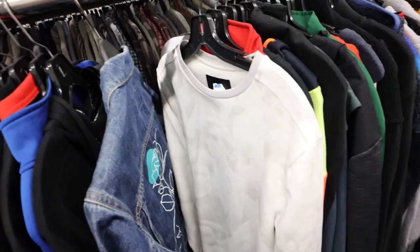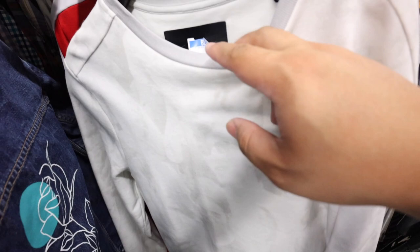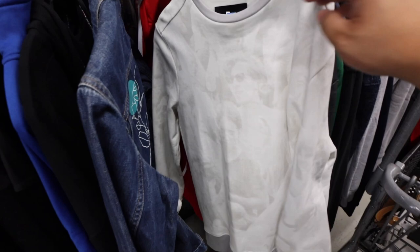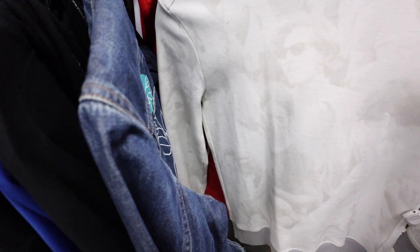Alright you guys, so I found this Terry O'Neill sweatshirt. I think he's a famous photographer. He did those shirts that have Kate Moss on the front, and they were really expensive. So this is the sweatshirt he did. And I think the brand is Limitado or something. But yeah, the sweatshirt's gonna be $15. So I'm thinking about it. It's actually a really nice sweatshirt. It feels amazing. So we're gonna consider this.